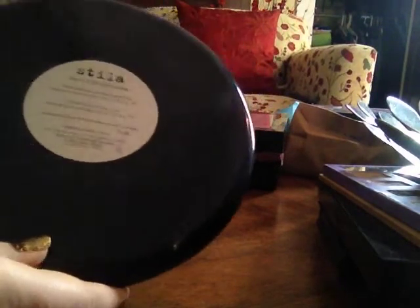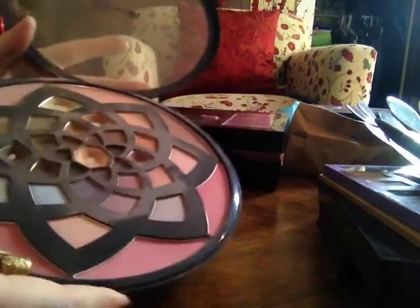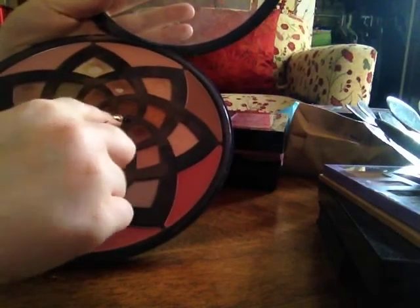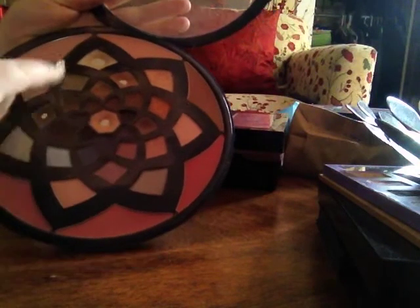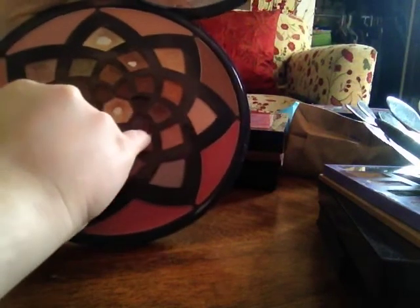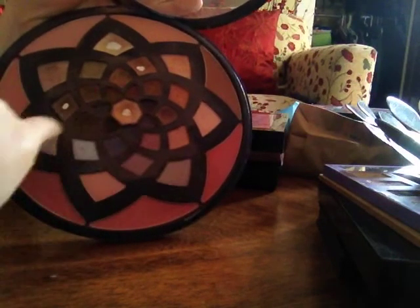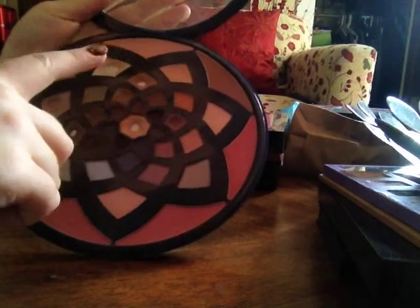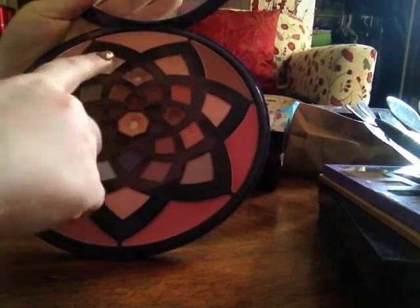Then I have this one, the Dreamin' Full color palette from Stila, which I believe I have shown in another video of mine. And the way it works is it's kind of like a lotus blossom. And I didn't even realize this until recently, but apparently the way it's made, the colors spiral out. So the ones you're supposed to use go like this, all the ones that go together. So they're in a swirl in each line. So I thought that was really cool. But there's a bronzer, there's different blushes, lots of nice neutral colors here.